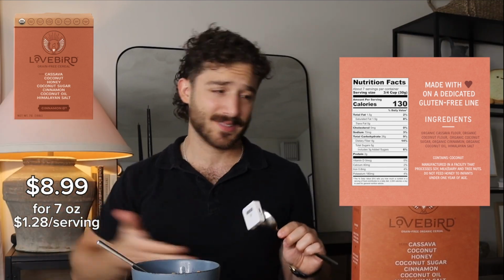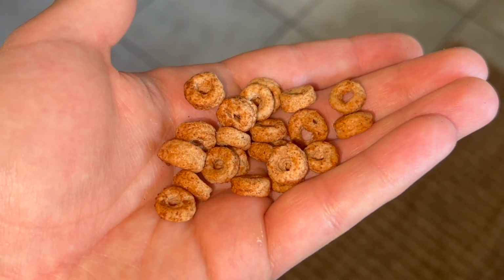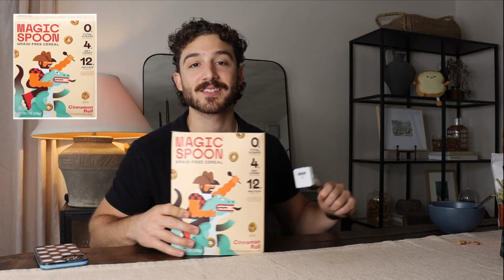Random comparison that doesn't really mean anything, but this is like a Cheerio light with the shape and texture. I don't really love it, but we could call it, I kinda like it, bird. That was a horrible joke. All right, moving on. Last but not least, Magic Spoon.